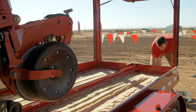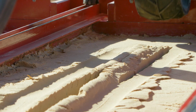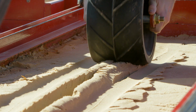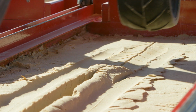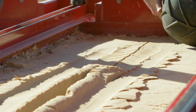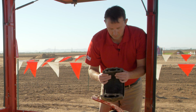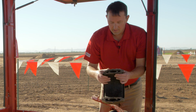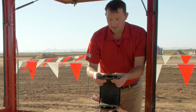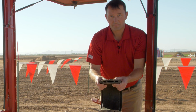Stage two is a rubber press wheel. This rubber press wheel really just comes along and firms down the soil. It gives us good seed-to-soil contact by squishing out any air pockets, and it just kind of gently firms the soil. One of the things that's unique about this rubber press wheel is that you notice we do have ribs inside here, which allows it to be a little more aggressive on the edges of the sidewall, but gentle on top of the seed trench where the seed's going to go.